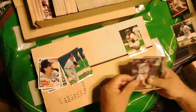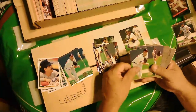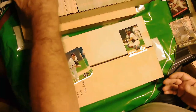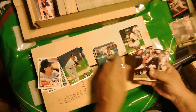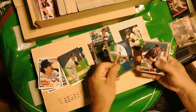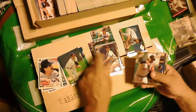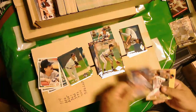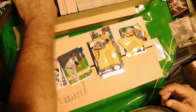Posts, cereal, whatever. Oh, there's another Smoltz. Five Smoltz cards. Nice. I got Boggs. We got Boggs in there. So I'll pick out some cards and then we'll decide which ones you guys might be interested in, and then we'll number them up. Award winners. I don't know, throw it in there just because we've got two of them at least.